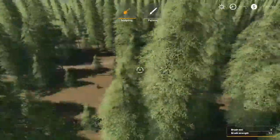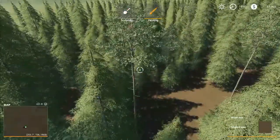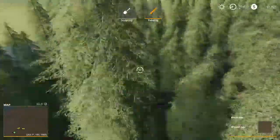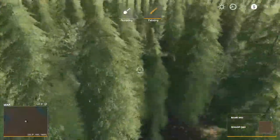And that's because there are loads and loads of trees. There's a lot of trees on this map, everywhere you look.